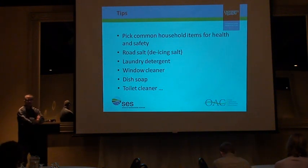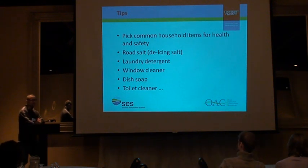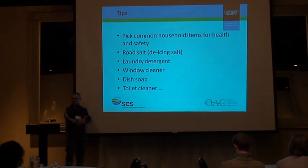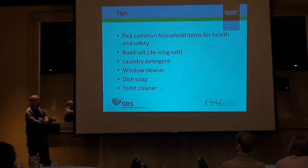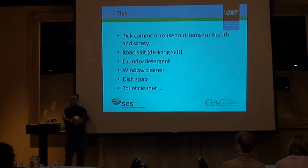Nick and I have done this with de-icing salt with the students. There's a product on the market called Paw Safe or something like that. It's meant to be better for your pets, for houses that have pets. They test that against traditional de-icing salt. You can use laundry detergent, window cleaner is a good one, dish soap. I had a group use toilet cleaner before. I don't actually tell them what to use. I say it's got to be something you can buy at a grocery store. They can pick the eco-friendly products that they like to test.